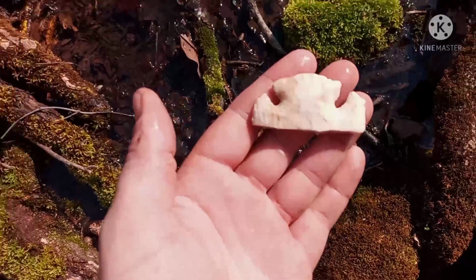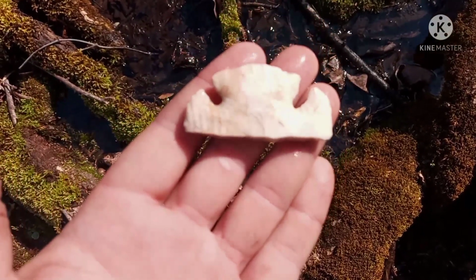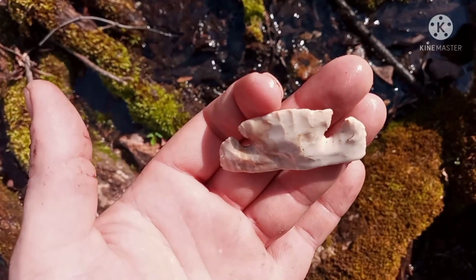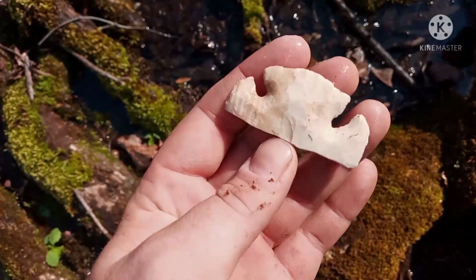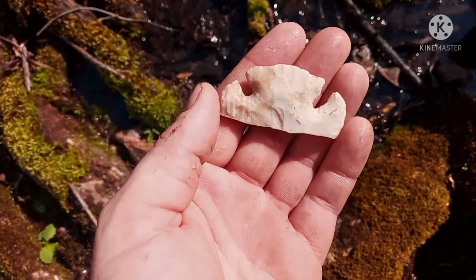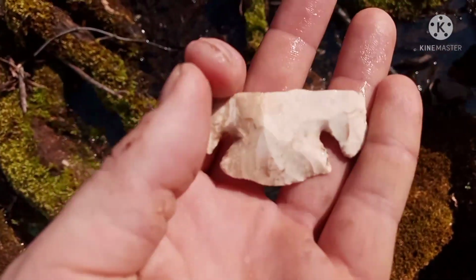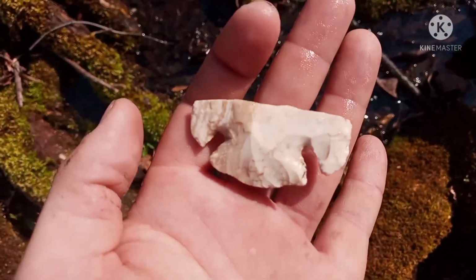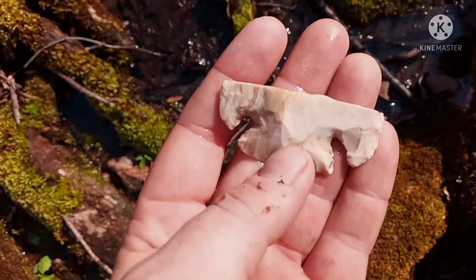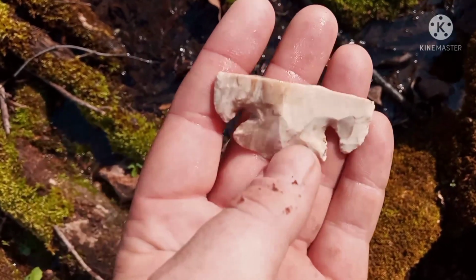Oh man. Oh, what a killer heartbreaker. Looks like it would have been a big Snyder's point. That thing's paper thin too. And the whole tip's gone. That's fairly big for a broke. That's probably 2.5 inches wide.